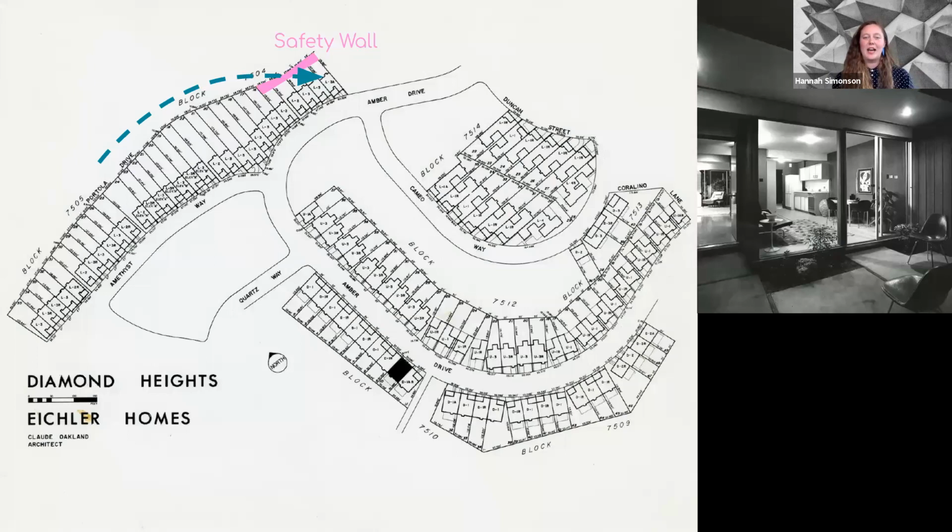And it's actually these Eichler homes that inspired the need for the Diamond Heights safety wall, because the redevelopment agency was worried that cars turning off Portola Drive onto Clipper and Diamond Heights Boulevard might fly off the road and down the hill into the rear of the Eichler homes below the hill.